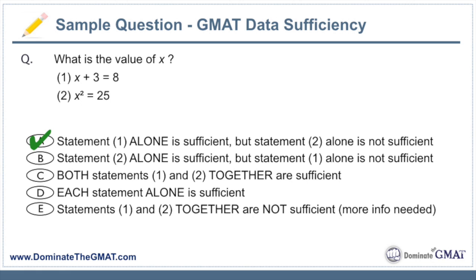Now you might be thinking, wait a second, Brett, doesn't statement 2 also give me enough information? Like, can I also solve for x? Here's a little hint for you, kind of your first little math primer, as you're thinking about studying for the GMAT: remember that when you take the square root, x could either be plus or minus 5, right? Because negative 5 squared also equals 25. And you're probably thinking, oh yeah, I forgot about that. But because statement 2 gives you 2 potential values of x, and you have no way of deciding between them, obviously statement 2 by itself wouldn't provide enough to answer the question. So anyway, that is data sufficiency.